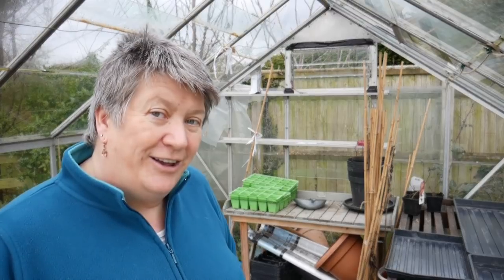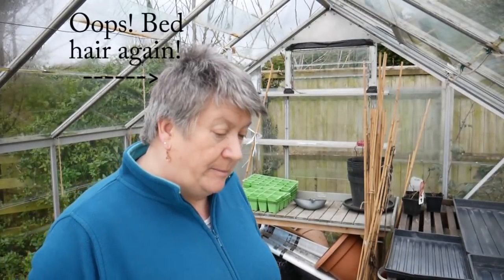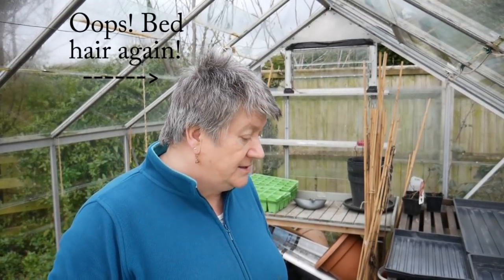Seed trays ready to fill. I've got some compost. So I'm looking and feeling like this is just about ready to go. And so tomorrow I'm having a whole load of peat-free compost being delivered, which will go just outside the greenhouse here. And then I can just plant seeds like mad and get them in here.